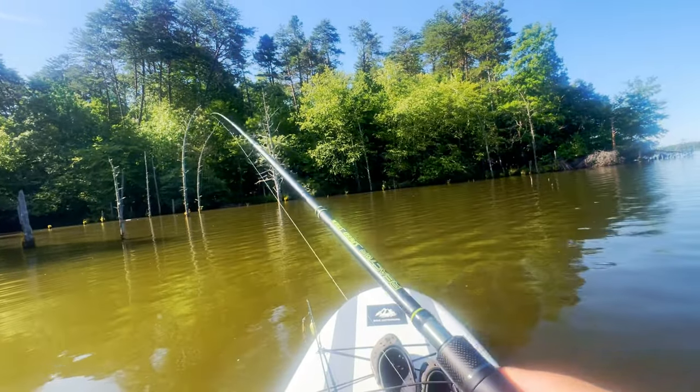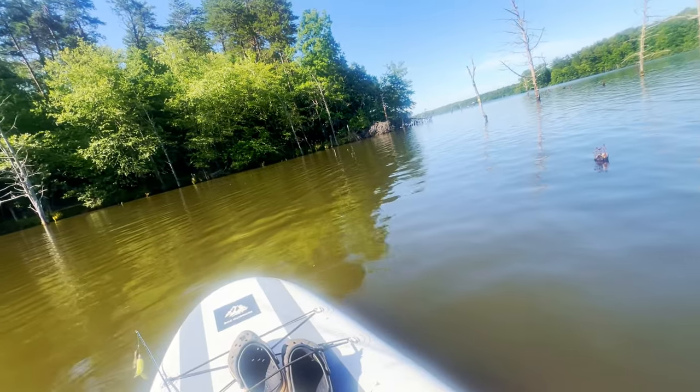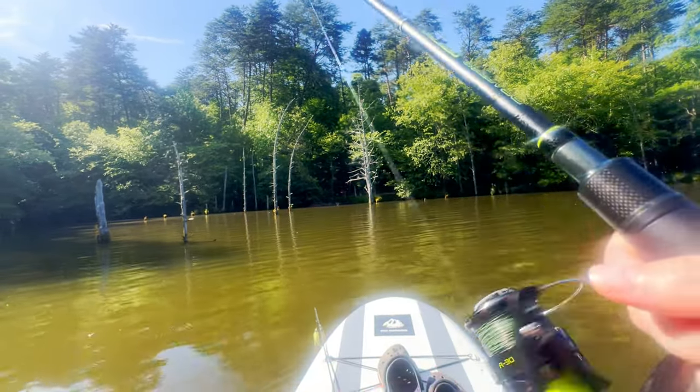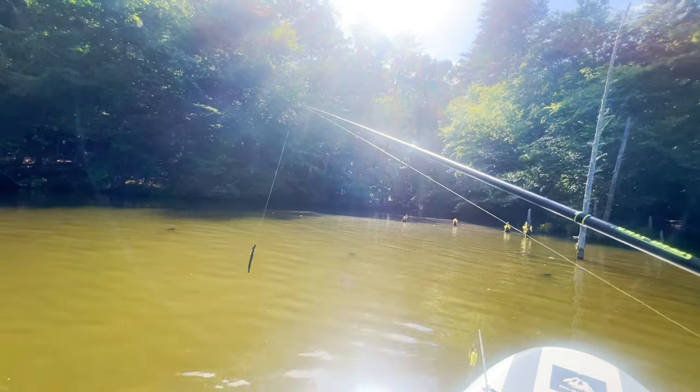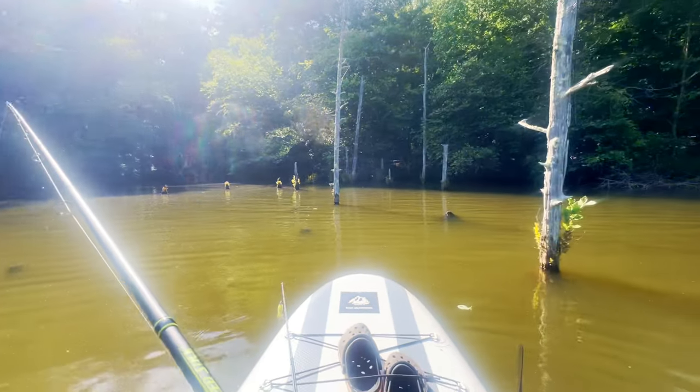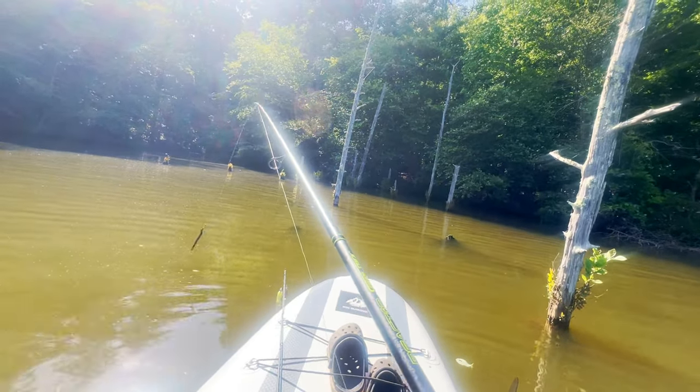And I'm snagged. When you're fishing around a bunch of sunken trees, it's to be expected. Got it. Had to get it at the right angle. Oh my goodness, no. Don't park on this tree right here. Bee's nest. That would have been really bad to bump into that.